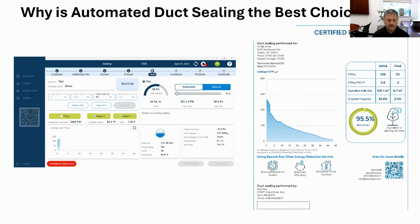Once the system determines that it's sealed tightly, it will prompt the user so the user can stop. Rob probably has a familiarity with this, but if you're trying to achieve a tighter duct system, the user can push past that. And in this result here, it shows final leakage at 25 CFM. And so that was a 95.5% improvement.